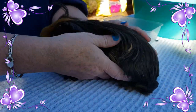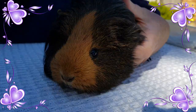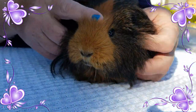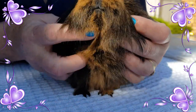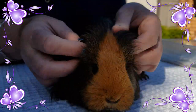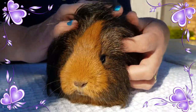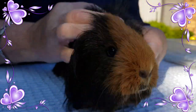Apart from dirty ears, let's see if we can film his little face because he's so cute. Isn't he sweet? How old is he? He's three. 3 years of age. Three. Wow, you're beautiful. Just gonna have a little look through this coat.